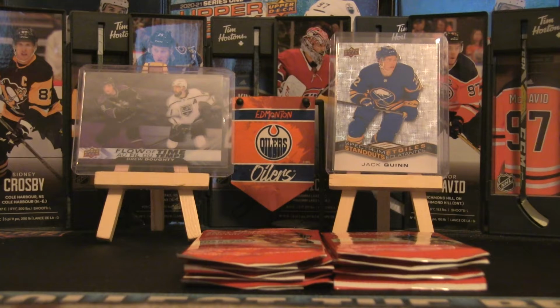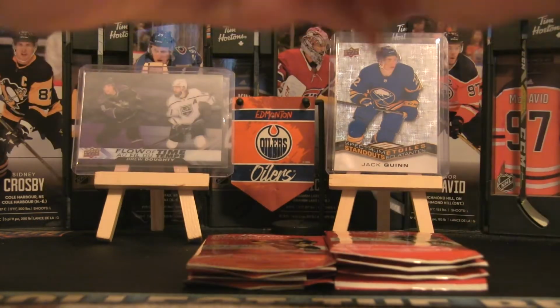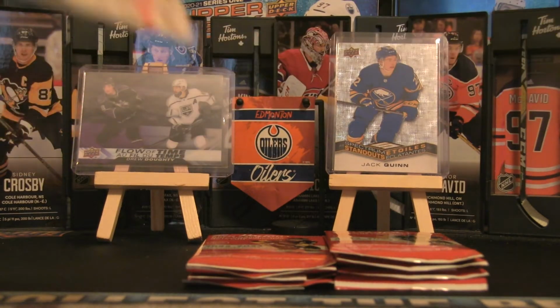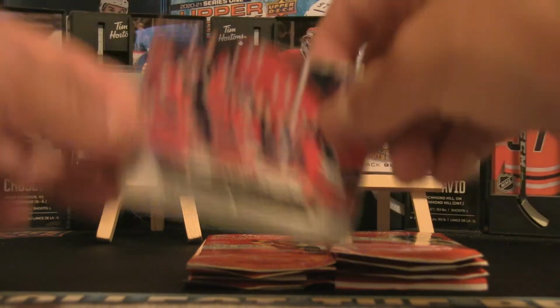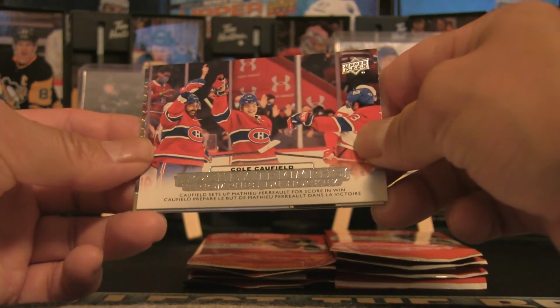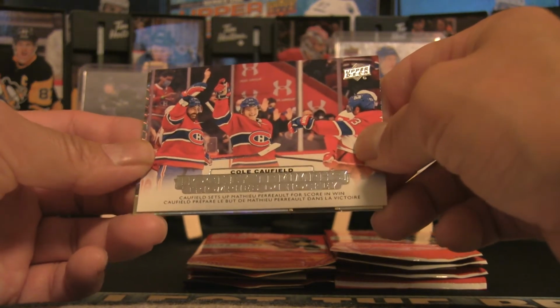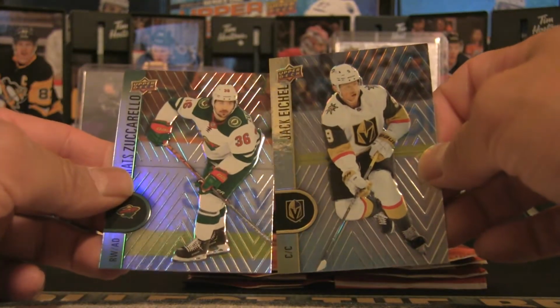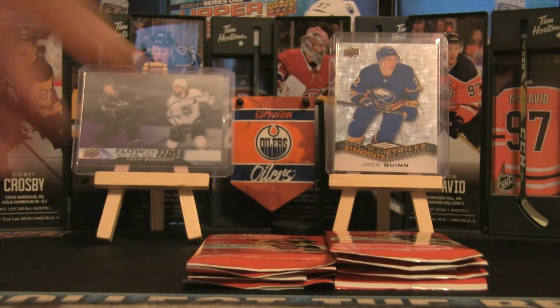We're moving on. We've got 10 packs left out of 25. And in this one we've got the Cole Caulfield. Sets up Matthew Perreault for a score and win. Alright, so there we are. The Apple gets the win. Zuccarello and Jack Eichel. And let's carry on here.